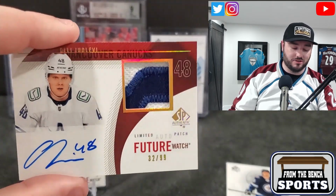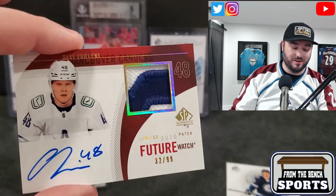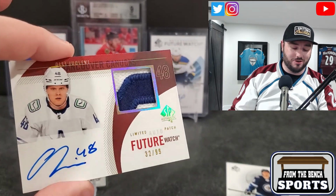So here we go. There's our big hit, Olli Juolevi, the Future Watch Retro Patch Auto.